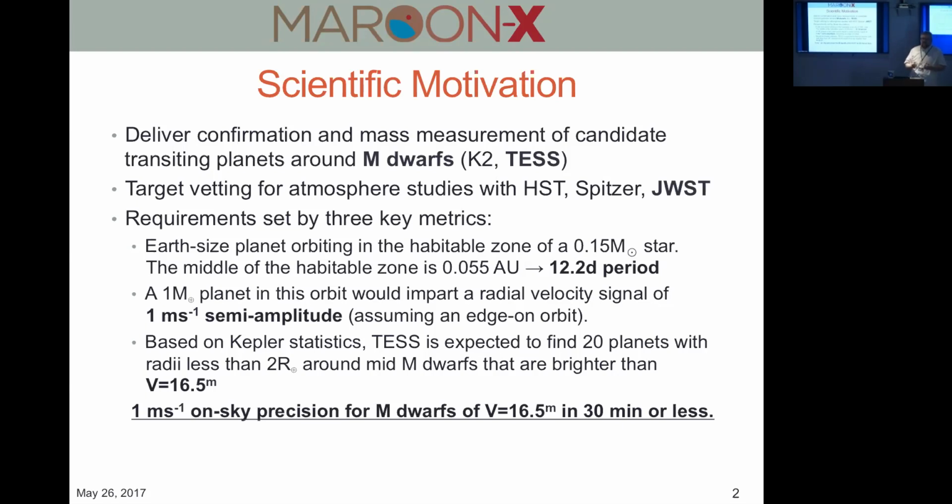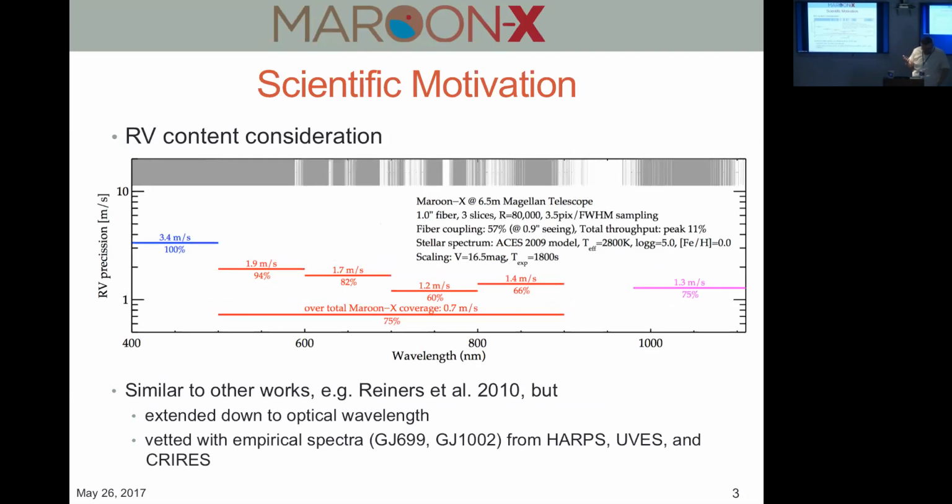So we still would deal with a host star that is only 16th, 17th magnitude in V. So that basically sets the overarching science goals and the overarching specs for the instrument, which is basically we have to be able to measure a meter per second on sky for a 16.5 V M dwarf in 30 minutes or less. And so basically we ask ourselves, so where do you have to go to make this measurement? And a couple of years ago, a number of studies came out that looked into what wavelength range we actually want to go to do that.